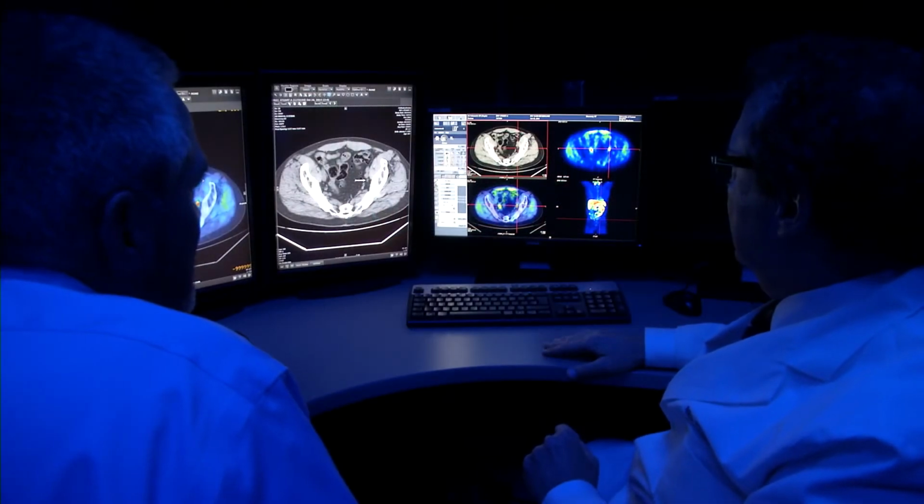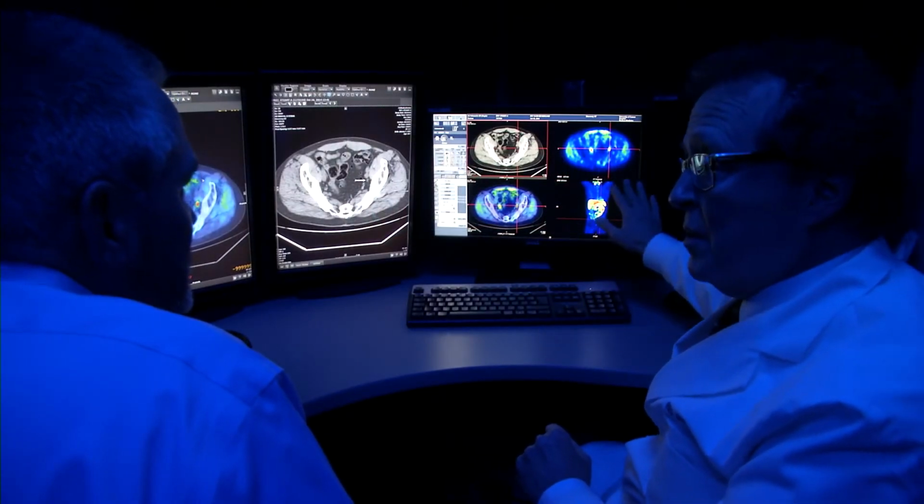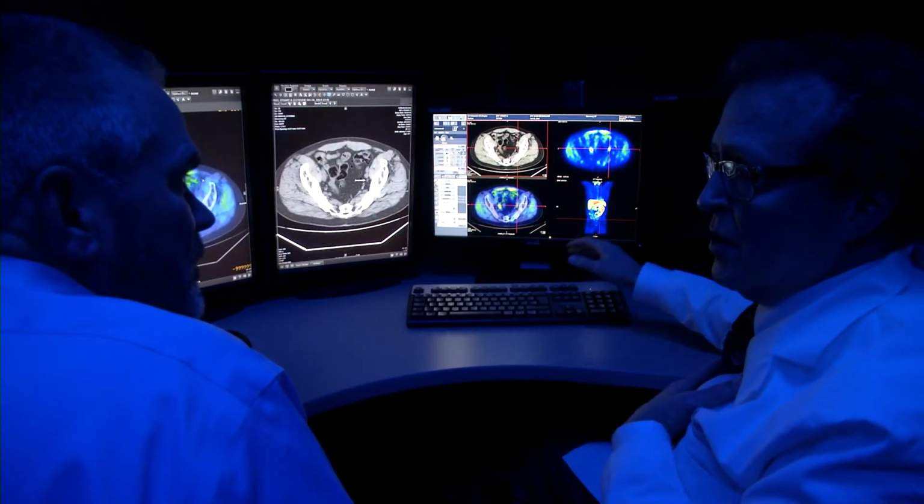We have now many patients who have been diagnosed, been treated, and gone back into remission. So it's pretty exciting, and I think will change the way that recurrent prostate cancer is treated.